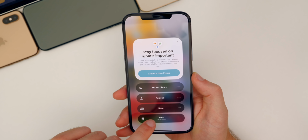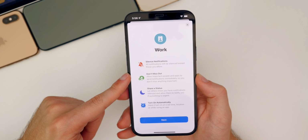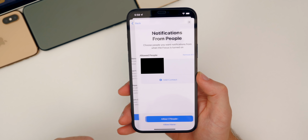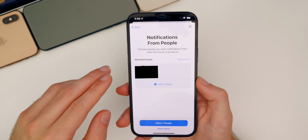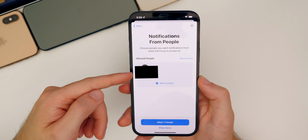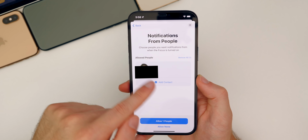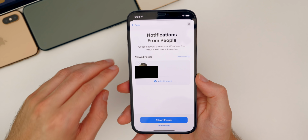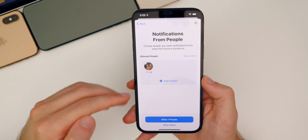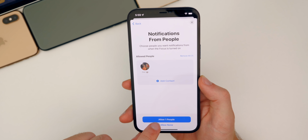So for example, if I just did work right here, you can see it shows what you get with this: silence notifications, don't miss out, share a status, and turn on automatically. When you tap on next, your phone will use machine learning to bring up the people that you talk to the most. And it says, you may want to allow these people to contact you during this time, or you could just not allow anybody, or you can add people in there that you would like to allow, that can kind of bypass this focus. So I'm just going to add my dad in there so he can bypass the focus right here. So I can still get notifications from him even when I'm working. So we're going to allow that.